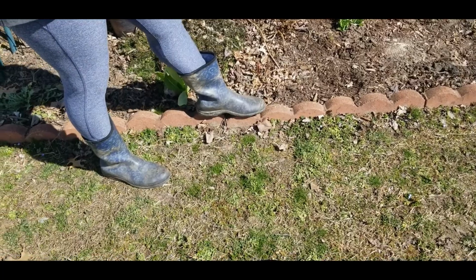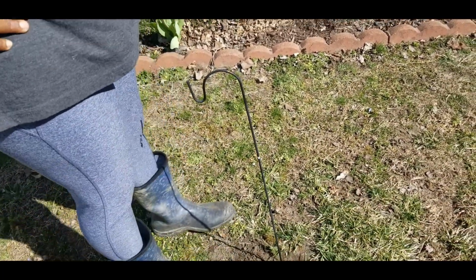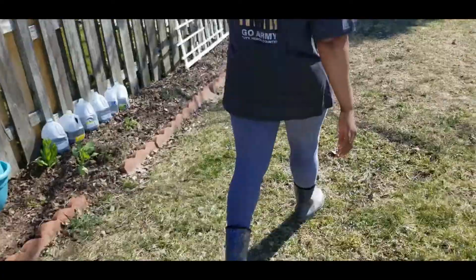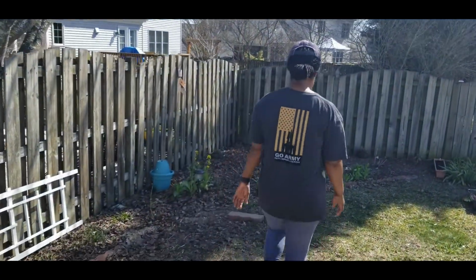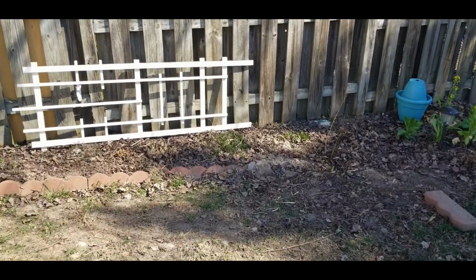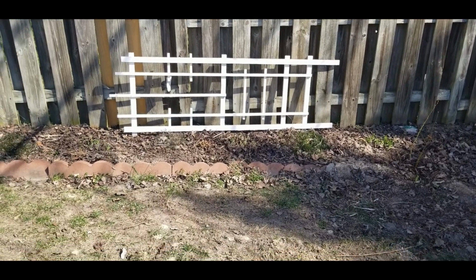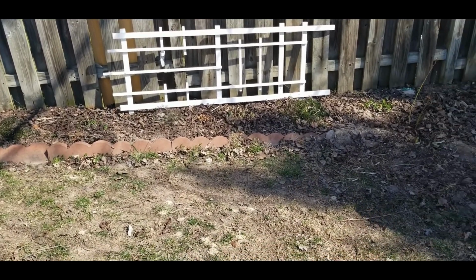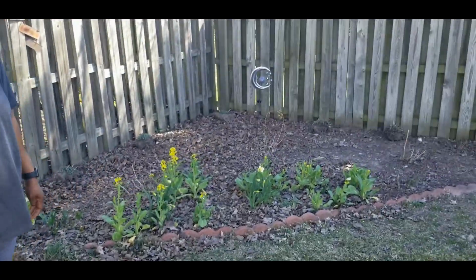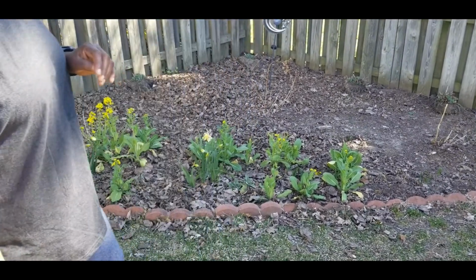All right, so we have a marker here because, starting from right there where Bern has her foot, she wants to extend that bed all the way to this shepherd hook. All the way down. Walk on down there, Bern, so they can see. All the way down to right there. I think that's going to be a nice width because she's been wanting to plant more things in her garden. So we are going to dig this out and give her the space that she has been wanting.